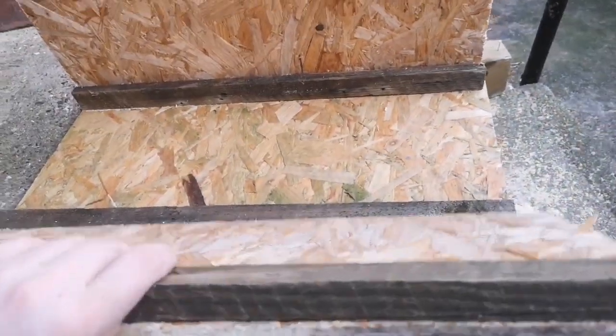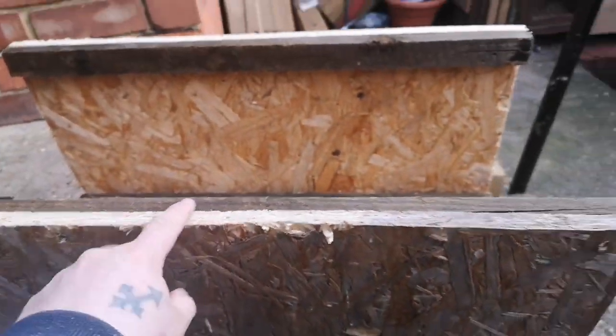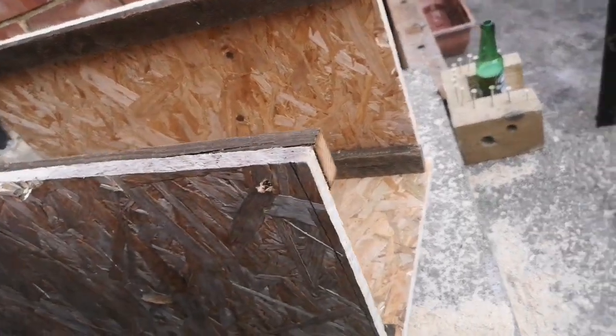Oh yeah, look, hedgehog house coming on strong. It's time to get a move on. Hedgehogs are us. Right, look at that. What do you reckon, boys? Is that good? Our hedgehog breeding box now.